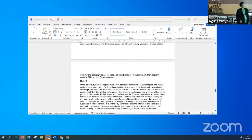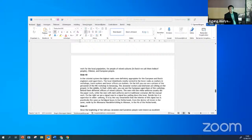In the colonial system, the highest ranks were definitely appropriate for the European or Dutch engineers and supervisors. The local inhabitants mostly worked in the lower ranks as workers in workshops, track workers, and lower officers on stations. On the left, you can see a picture of the personnel of the NIS workshop in Semarang. The Javanese workers and draftsmen are sitting on the ground. And in the middle, in their white suits, you can see the European supervisors of the workshop. Behind them, different officers of mixed cultures.